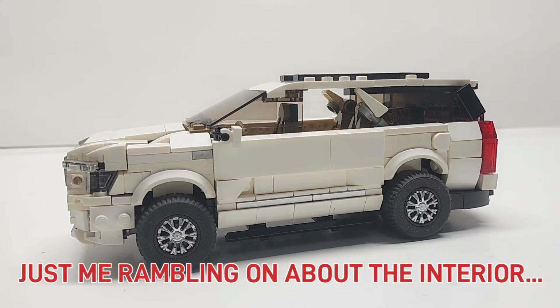You have the headlights, obviously, going from the top, going down, and then sloping to the side here, going toward the fender, and that gave it the iconic GMC Yukon headlight. It just gives it out. I'm just really happy with the way it turned out. Of course, you got these little fog lights at the bottom.